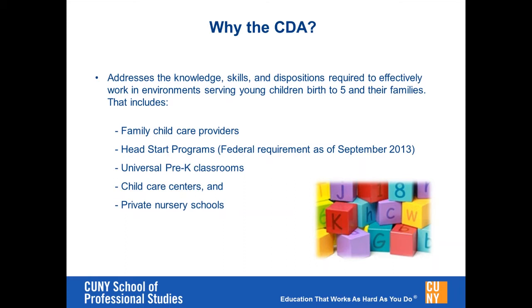For both of these situations, the CUNY CDA provides a clear framework of the knowledge, skills, and dispositions required by any individual working with young children, as well as the expectations and responsibilities of the grade or profession through our fieldwork component. New York City has the highest qualifications for early childhood teachers in the country.